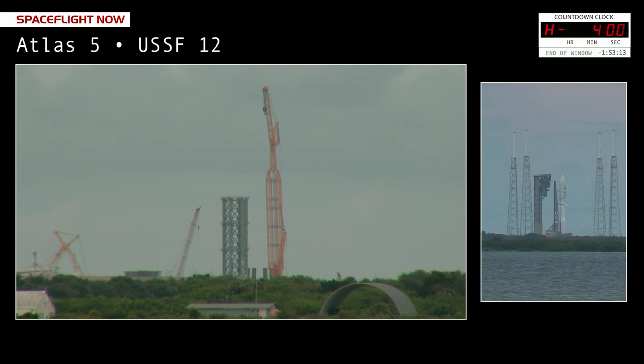A few minutes ago, we showed you a live view of Launch Complex 39B, where the Artemis 1 moon rocket is awaiting a rollback later tonight to the Vehicle Assembly Building. Now we're showing a live view of the SpaceX Starship Launch Complex, which is taking shape at Pad 39A, a couple of miles to the south.